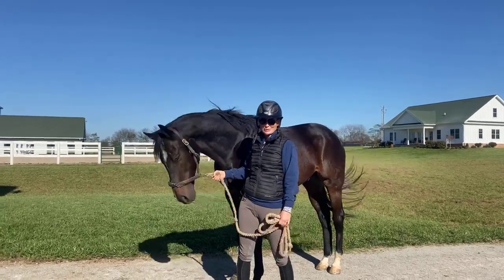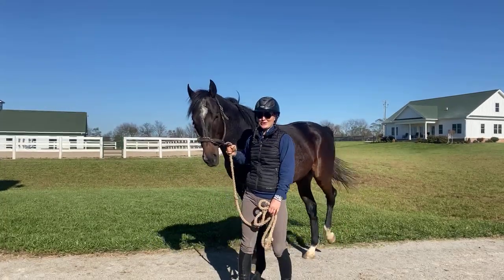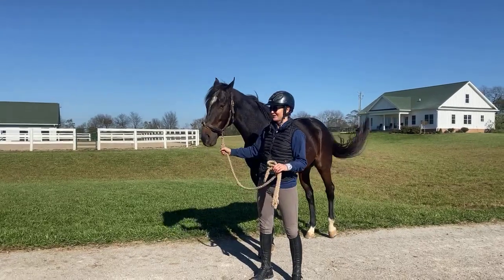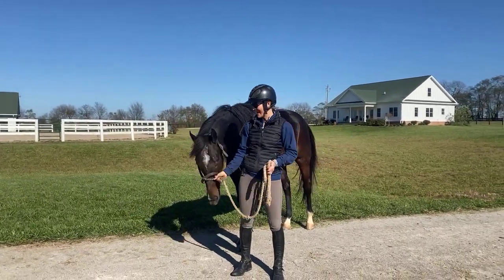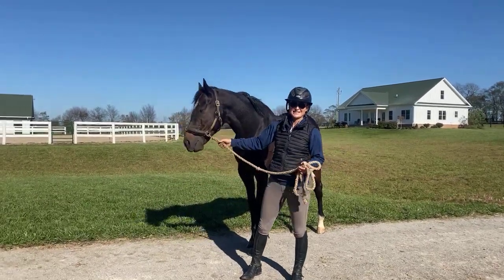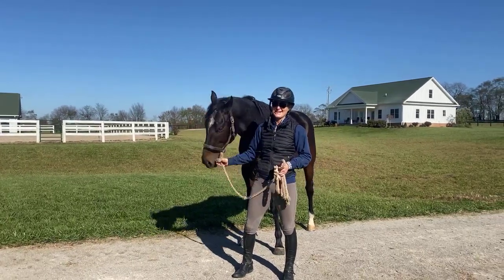Today for our Trainer Tip Tuesday, we're going to focus on a topic that I like to call making respect routine. And to help me demonstrate this, we have Resiliency, whose barn name is Bounce. And he is a 6-year-old thoroughbred gelding. He stands around 16'2", and he has started in work under saddle with us.